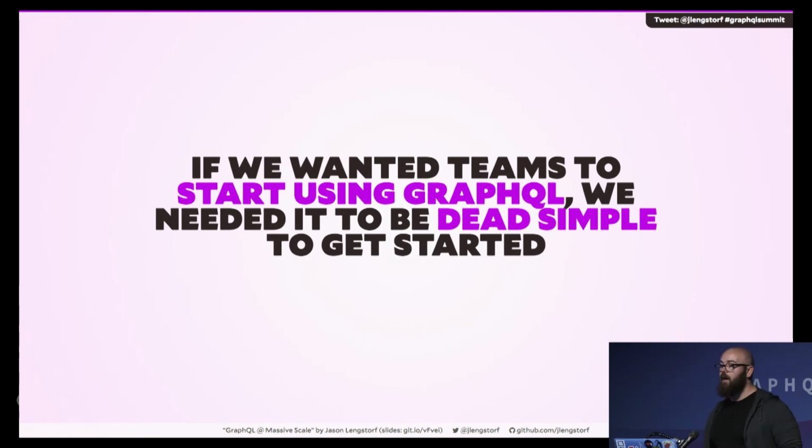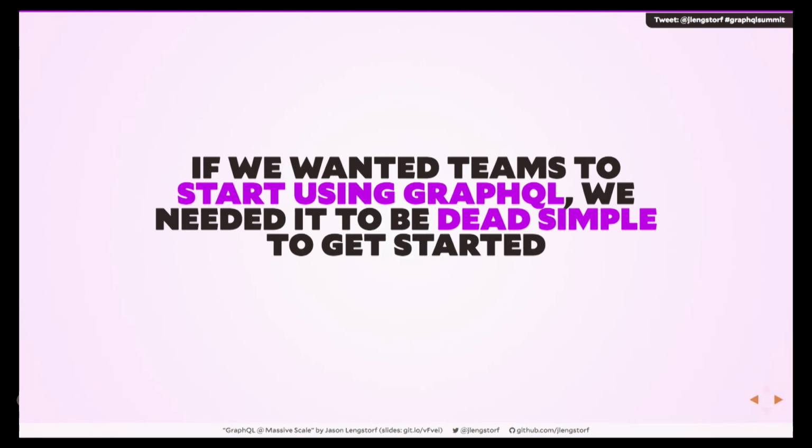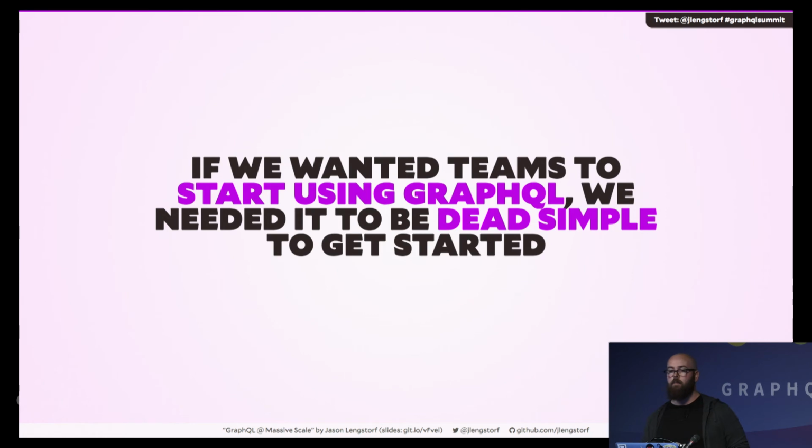How can I smooth the path so that the thing that I want you to do is less painful, more rewarding, more prestigious, whatever, than the thing that you were doing previously? And so all the tools that I build are built from that foundation. How can I convince developers that I'm making their life easier, not adding another pile of crap to their stack?